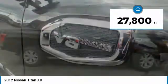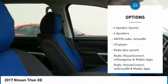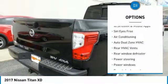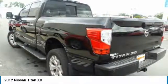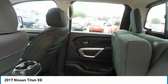Here are some of this vehicle's great options: traction control, navigation system, dual airbags, air conditioning, power steering, four-wheel disc brakes, universal garage door opener, fog lamps, security system, power windows. This isn't just a vehicle, it's an experience. So stop in for a test drive today.